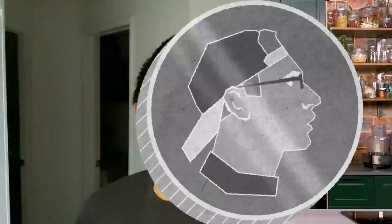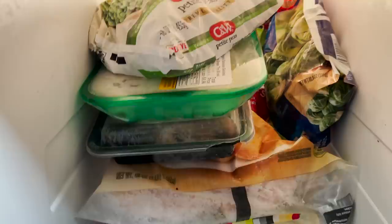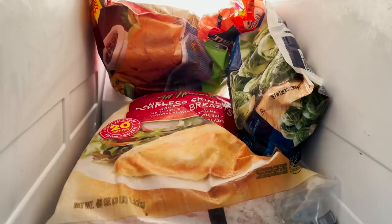All right, I'm about to head to the Mythical kitchen, and Josh has asked me to surprise him with a few ingredients from my own freezer. Let's see what I got. All right, we got some Outshine fruit bars. That's a nice sweet treat to have. We got some frozen peas, some frozen chicken. We got some homemade ice creams by Nick Novak. We got also some Brussels sprouts, some more chicken. Oh, yeah, we also got nuggets and burritos. This is tough, but I think I know what I'm gonna bring.